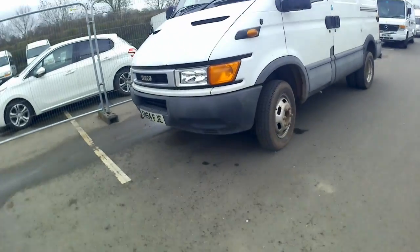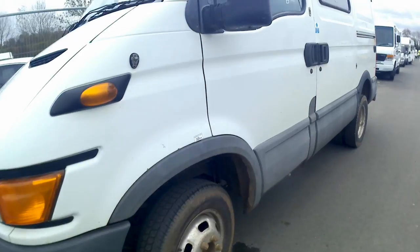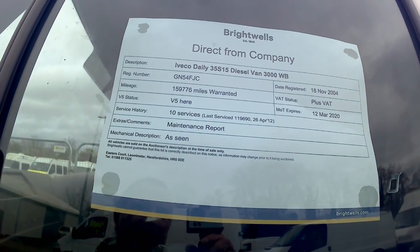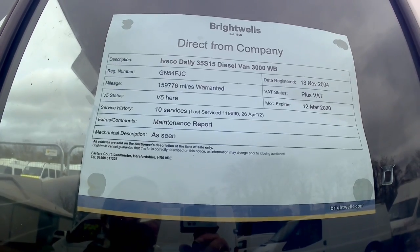Yeah. Start with these two on this side. Mile. 2004 IV coat. Ever so dirty inside. Don't know what's inside the back. Oh, let's just check. Yeah, he's open. Yeah, he's just ply-lined. Builder's van.